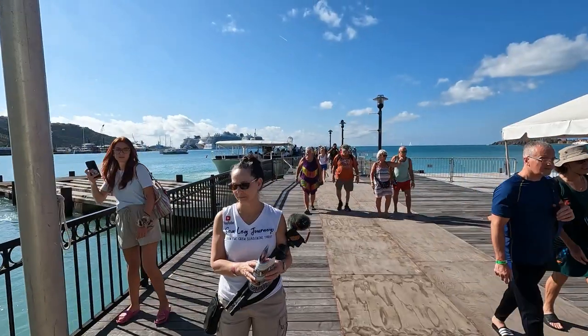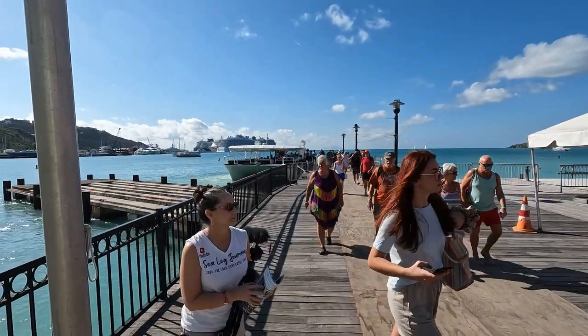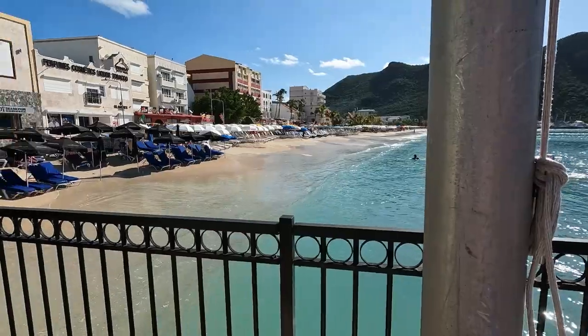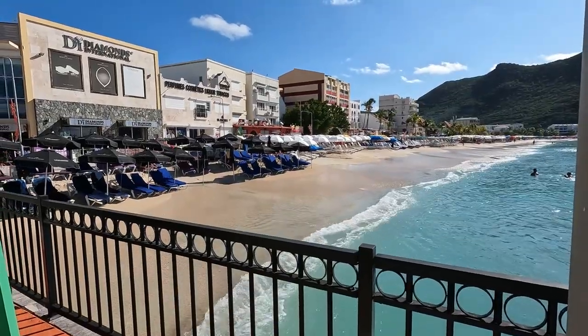Okay, so we just got off that little ferry boat right there. And it moves quite a bit, so when you're stepping off, you gotta be careful. Look at that beach. Oh my goodness, y'all.